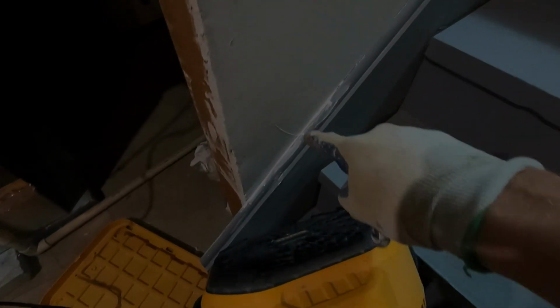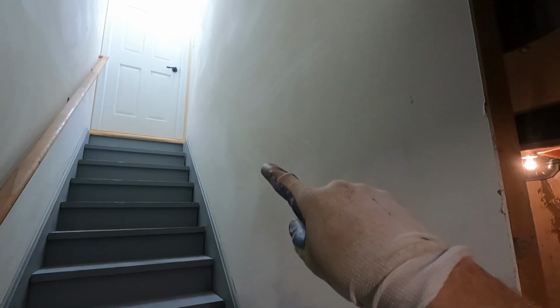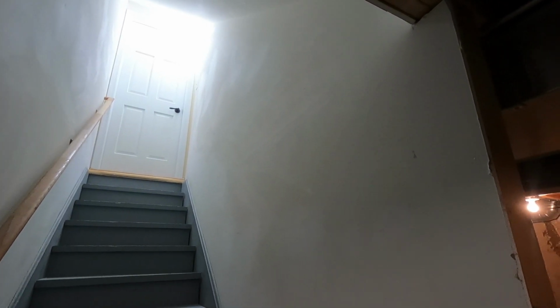All right, third coat on there. We'll get it all nice and sanded smooth. Got the fan on so it dries fast. I got all this sanded down, both sides, and now I'm just spot priming all this. If you don't spot prime and just paint over the spots you filled and sanded, you're gonna see it. So not too big of a deal since it's an entryway into the basement, but hey, might as well do it.